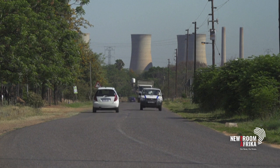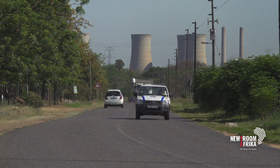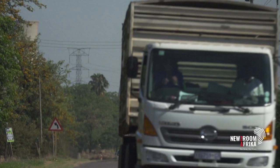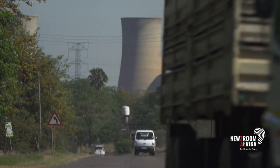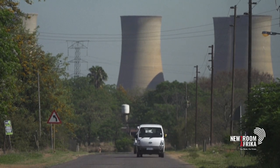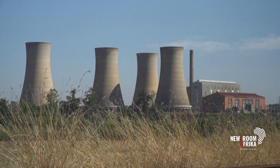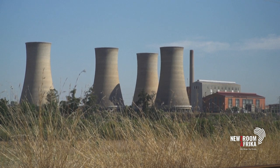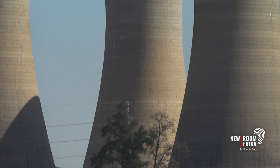But to South Africans, big expensive deals for nuclear energy are a very controversial topic. All thanks to the 2014 nuclear deal between Russia and South Africa that would have cost over R1 trillion and was slammed by opposition parties for being shrouded in secrecy and simply way too expensive. That deal was eventually blocked by the courts in 2017.